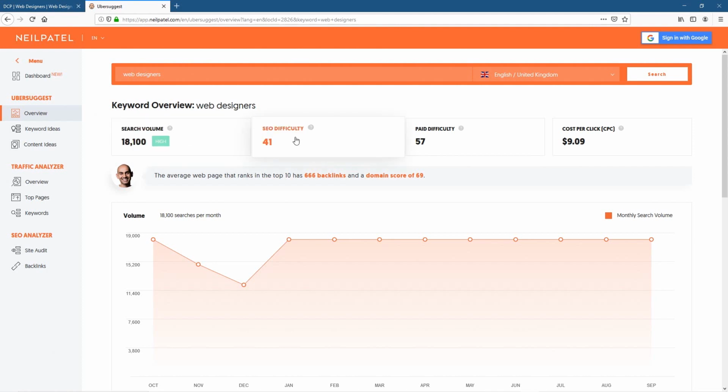The SEO difficulty, how difficult is it to rank for this particular keyword? The higher the number, the more difficult it is. So you can say this is like middle sort of difficulty, right? Paid difficulty. So if you want to do pay-per-click, how difficult is it to compete with this particular keyword for pay-per-click? And it's at 57, right? So it's pretty high. If it's lower here, it's going to be less expensive, and the cost per click is £9 or $9. It's actually in dollars.